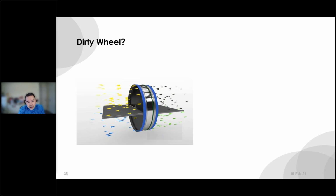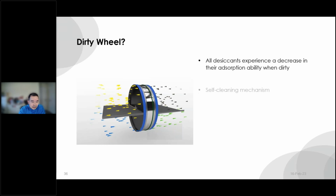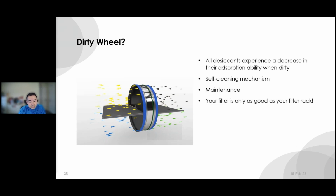The reason being is the first impact on the performance will be on the wheel or on the plate type exchanger, because no matter what kind of heat exchanger you select, they're all going to experience a decrease in performance when they get dirty. But obviously, wheel type has some advantage because when they're rotating, they have some self-cleaning mechanics. On the one hand, the air goes this way, but when they turn to the bottom, the air goes in the other direction. It also helps to reduce the maintenance. But the bottom line is, your filter is only as good as your filter rack. So make sure when you look into the ASHRAE recommendation on the filter, you pay attention to both.